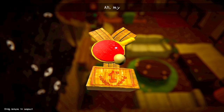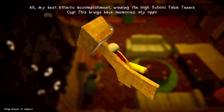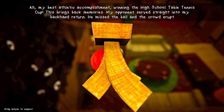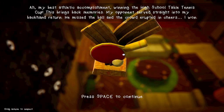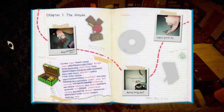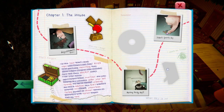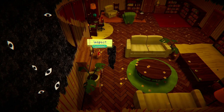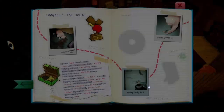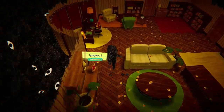Funny, this was on the my best athletic accomplishment, winning the high school tennis table cup. This brings back memories. My opponent served straight into my backhand return. He missed the ball, and the crowd erupted in cheers. I won. Nice. Okay, it looks like maybe a CD and a picture frame. Let's go. Oh, shoot. Let's go see if we can find that.